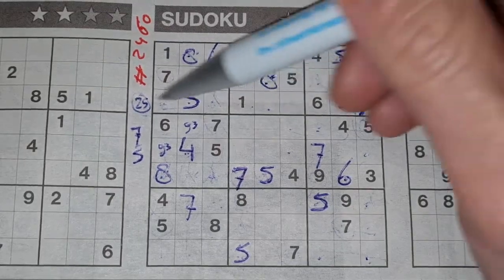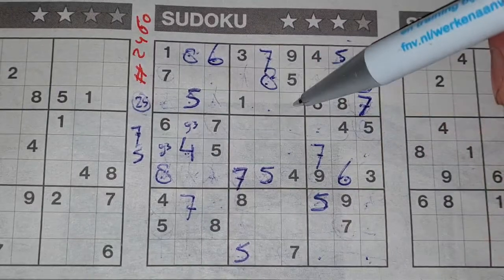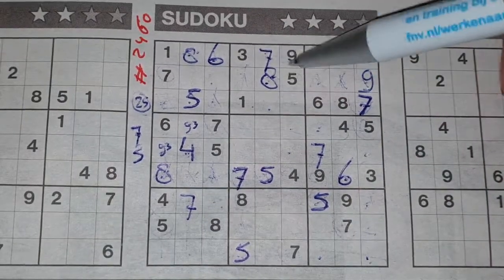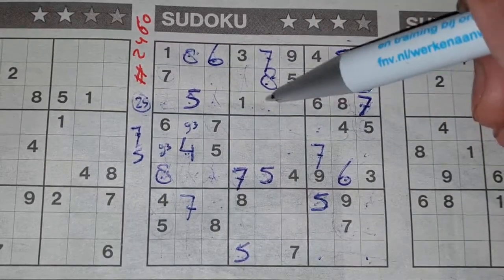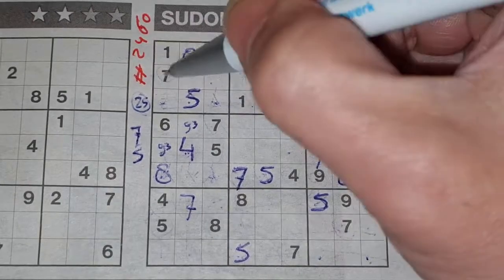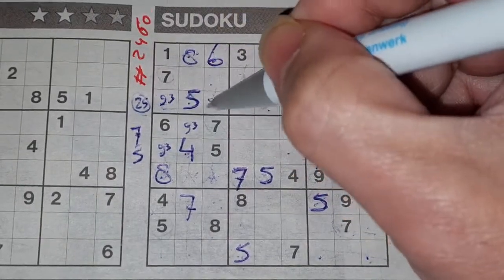In the third row, we have 4 missing numbers. 2 of those missing numbers are the 3 and the 9. We have a 3 and a 9 in this big square, so no 3 and 9 in these 2 boxes. The 3 and the 9 go in those 2 boxes. Let me mark those 2 boxes, a 9 and a 3.